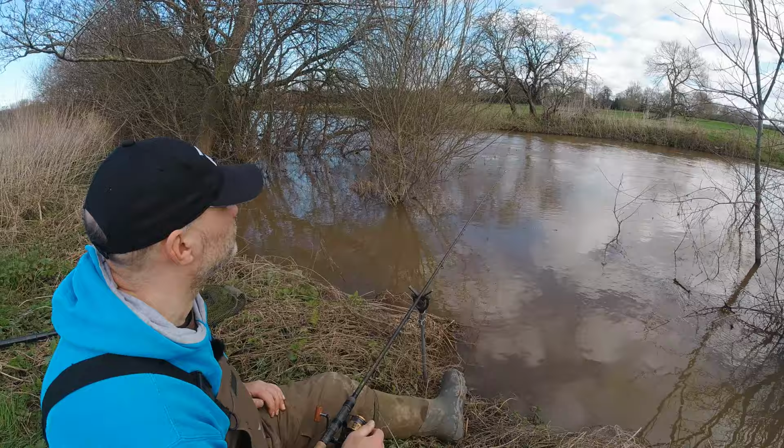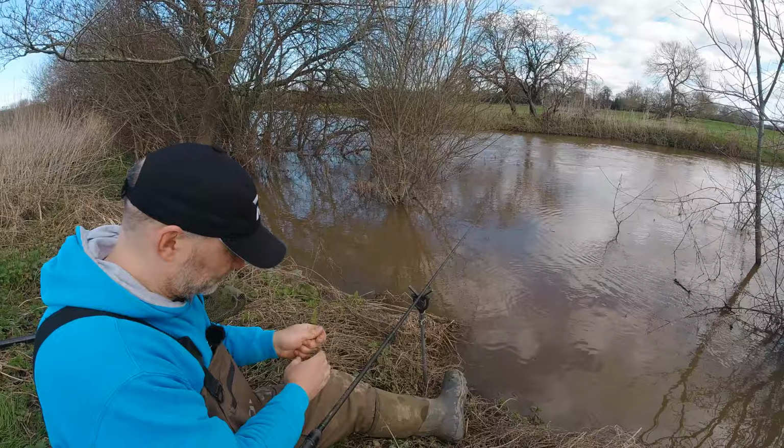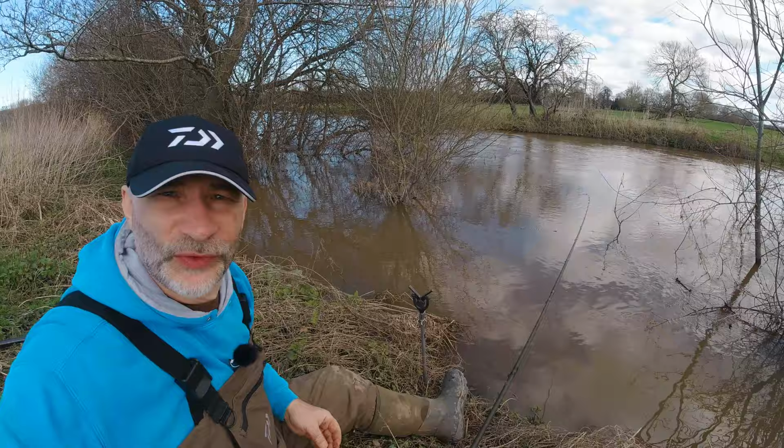No, nothing doing. Nothing doing. We'll call it a day at that, I think. Been tough going, but thoroughly enjoyed it, I have to say. It's nice to have a look at this river as well for the first time. And even caught a fish. Fantastic.